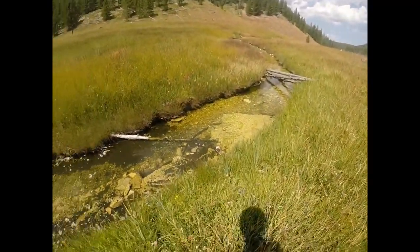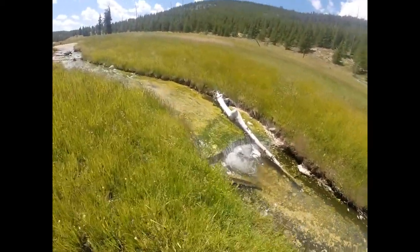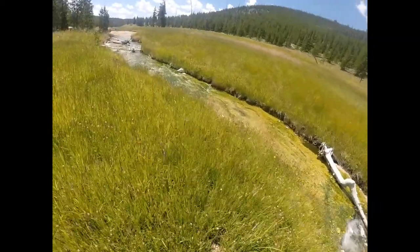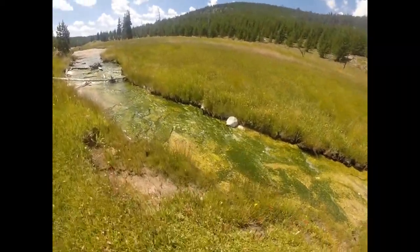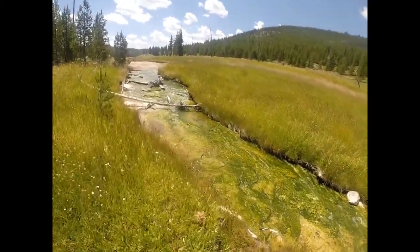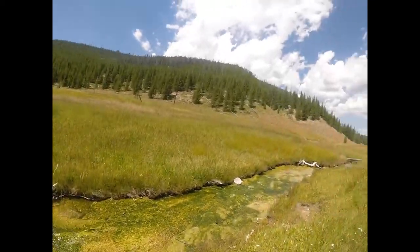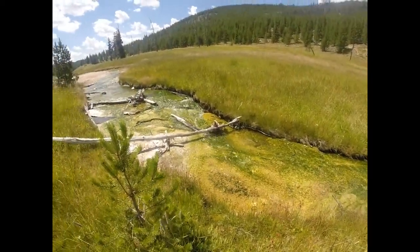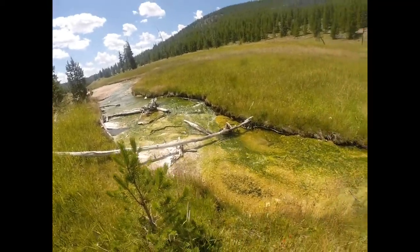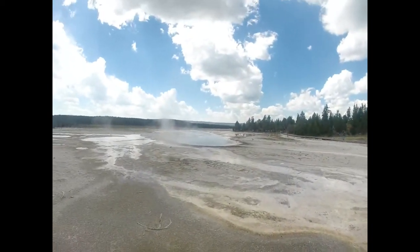So, it's clear as day. It's crazy how clear it is. I can almost put you in the water. That's how clear it is. We're going through Yellowstone right now. So, this is a pit stop. Right here. Hey guys, want to go swimming?